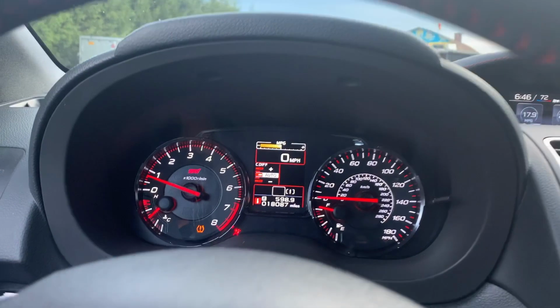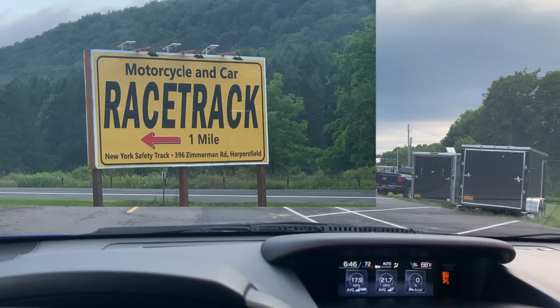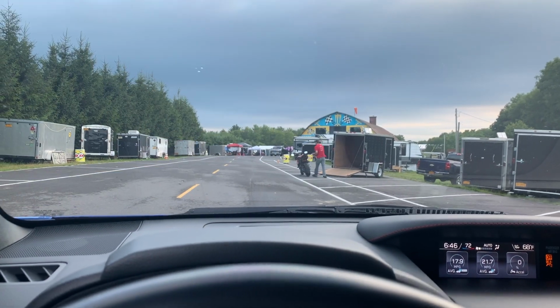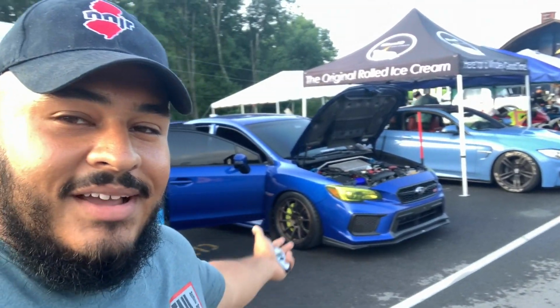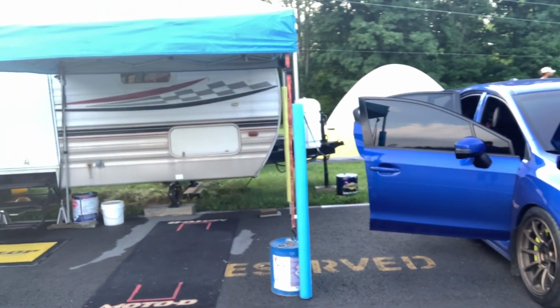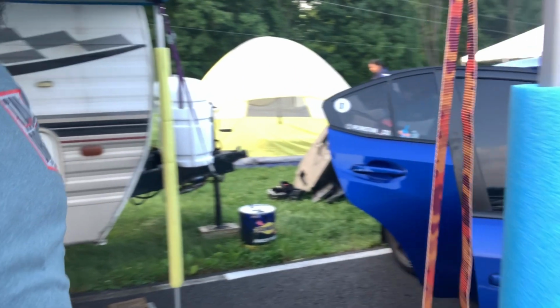We have officially arrived. Now it's time to find the homies and park up. Driver's meeting and all that good stuff. We're here at New York Safety Track. You can see we got the little setup with the gang. Subi's over here. We went ahead and just finished emptying everything out. Here, let me show you.